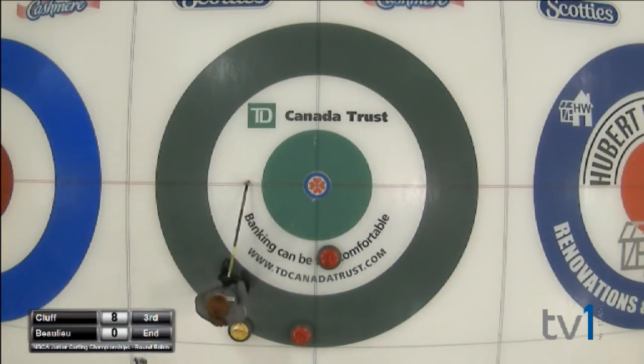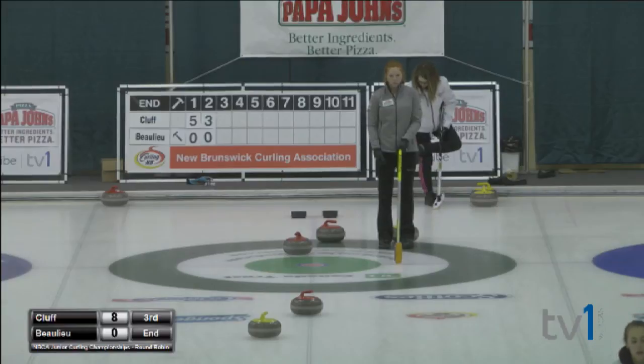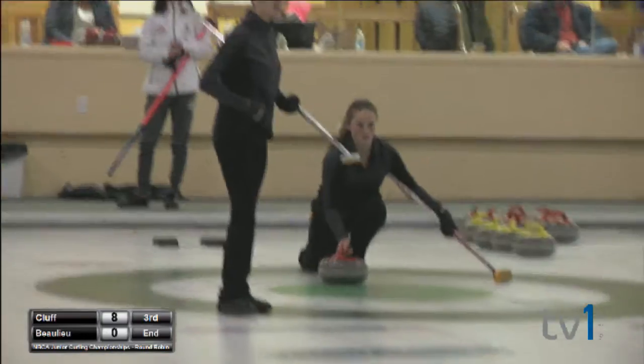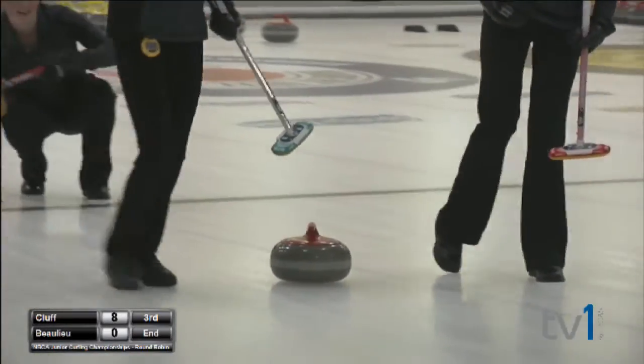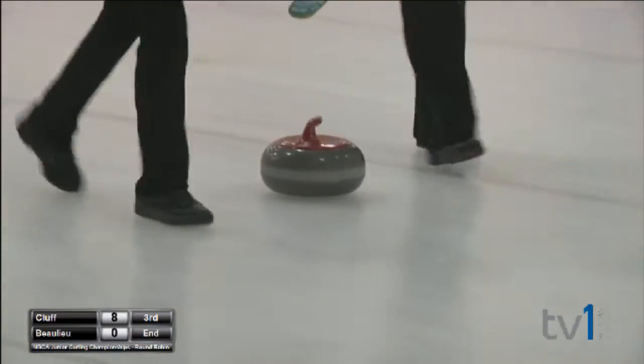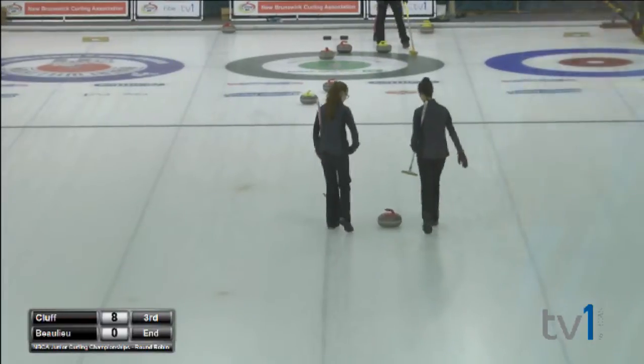Again, Cluff, she's going to be aggressive. She's going to come right in around that guard. If you notice the broom here, Team Cluff's taking quite a bit less ice than Team Beaulieu for these draws. So Team Beaulieu might watch that a little bit, and she might want to position her broom in a slightly different spot. This one looks heavy too.